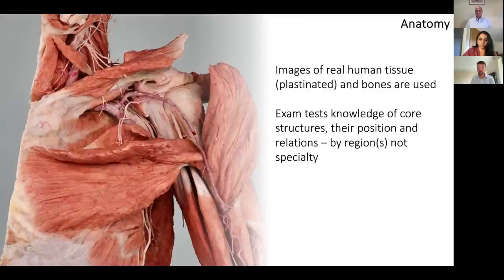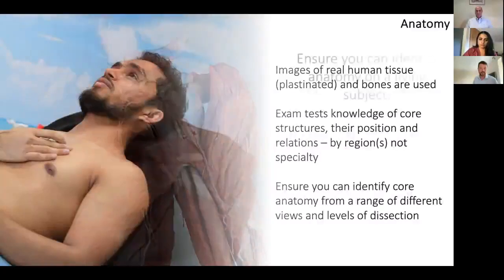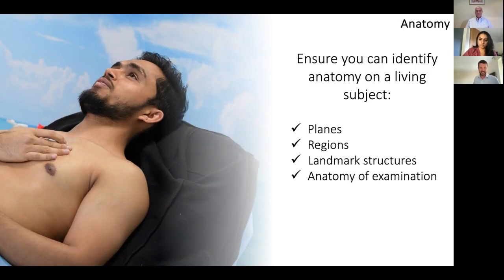So do you know where things are? Do you know who their relations are? Do you know what they do? Do you know what happens when it goes wrong? So ensure you can identify core anatomy from a range of different views, levels of dissection. Also make sure you can identify anatomy on a living subject. That includes things like anatomical planes, regions, landmarks, and anatomy related to clinical examination.